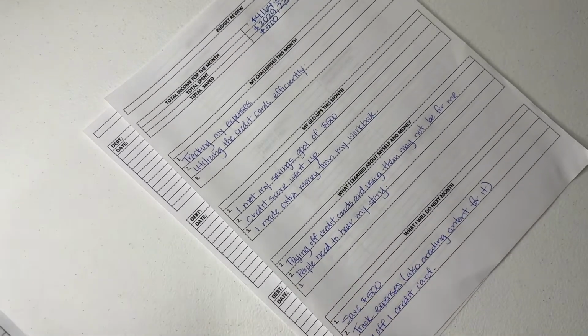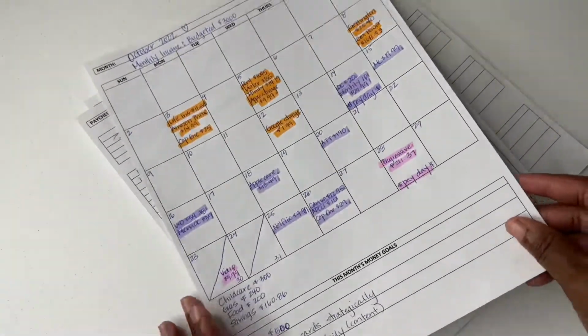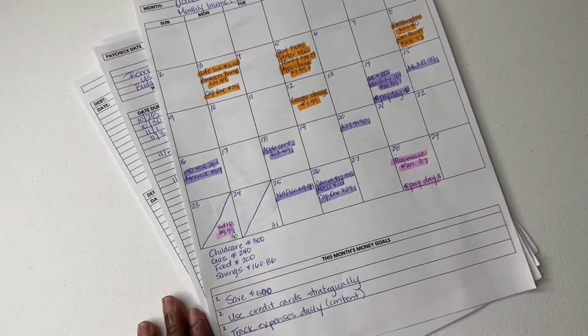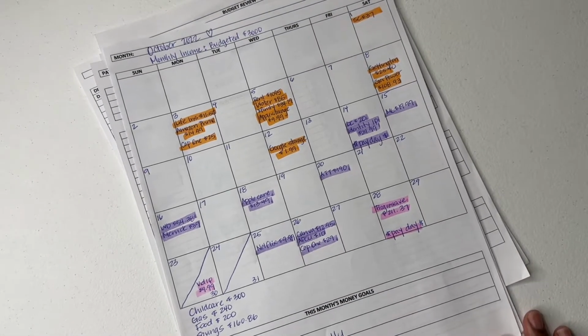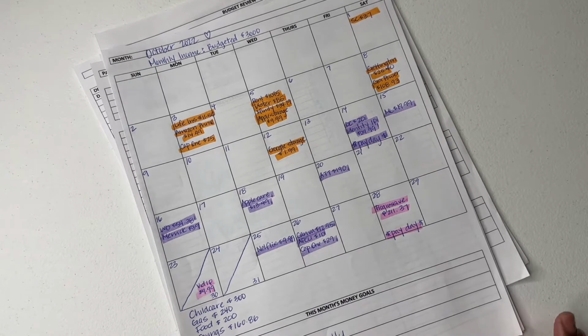So that's it for the budget review for the month of October. This is me closing out the budget. Hopefully in November it will be a better month. I know that it will. I'm not gonna say hopefully, but it will be a better month.